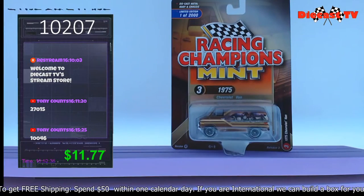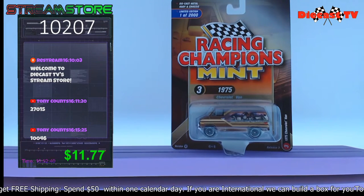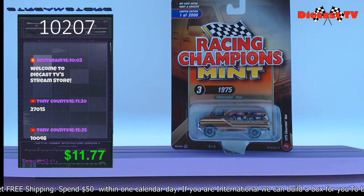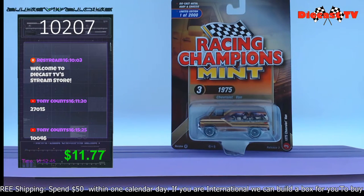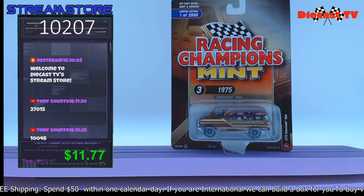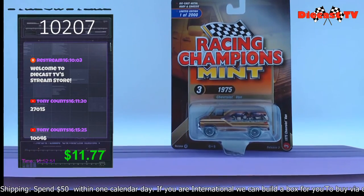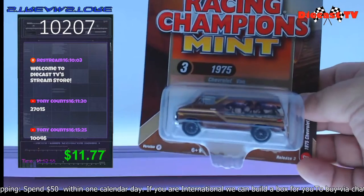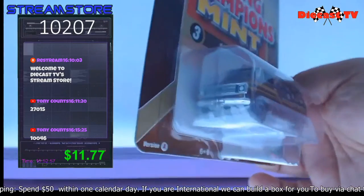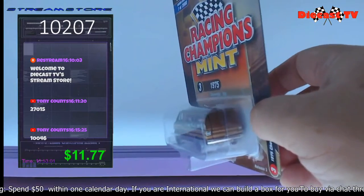Ross is here with some Racing Champions Mint. Okay, it's a 1975 Chevy van. Pretty cool paint job on the side. It's one of 2,000, so it's a limited edition. It's premium style, so it's got a metal body and metal chassis. It's awesome how they did this. I love the graphic on the side. It's got a little bit of horses, so it's perfect for my sister-in-law. She loves horses, of course. Take a look. Pretty awesome all the way through. All right. Pretty real looking, too.